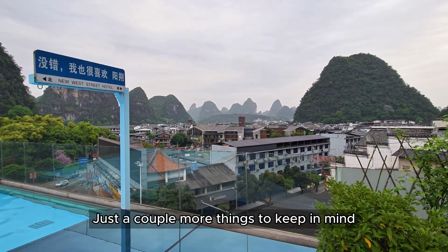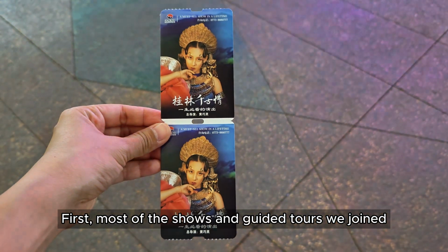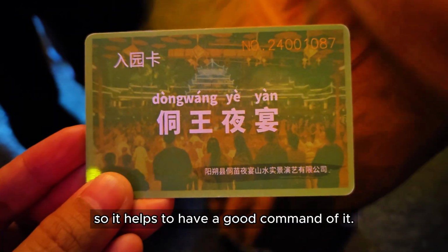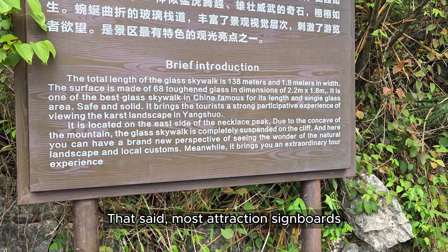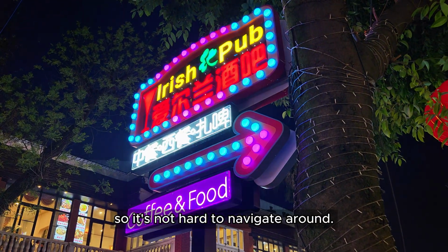Just a couple more things to keep in mind if you're planning a visit to Guilin. First, most of the shows and guided tours we joined were conducted entirely in Mandarin, so it helps to have a good command of it. That said, most attraction signboards do include English translations, so it's not hard to navigate around.